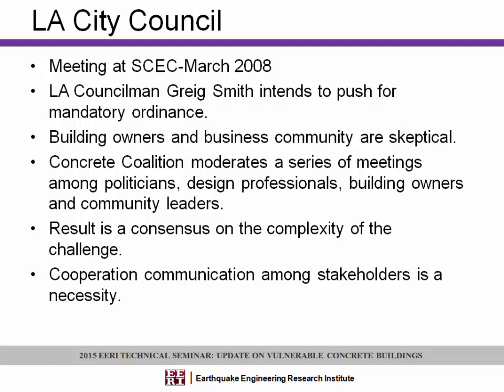This was in March of 2008. Greg Smith, and he was Hal Bernson's successor. I don't know if you remember. Hal was a councilman who proposed, I think it was called Division 95, which was proposed by him as a mandatory ordinance to evaluate and fix concrete buildings in Los Angeles in 1995.